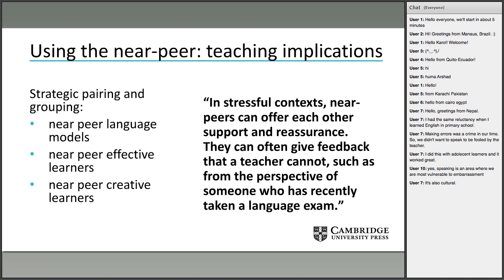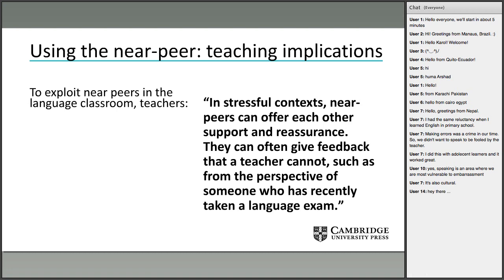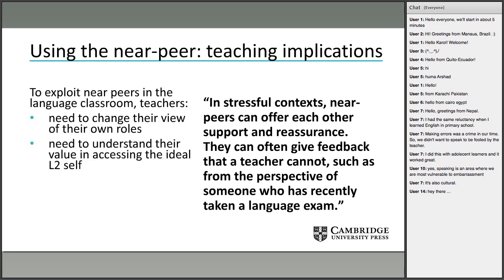So looking at near peers for the language classroom can have many implications in terms of the ways that we pair and group the students. We have to think about the pedagogical rationale behind that pairing. This puts the teacher in a position where they have to reconsider their role somewhat, where we need to think about the value of seeing peers as opportunities and resources for learning.